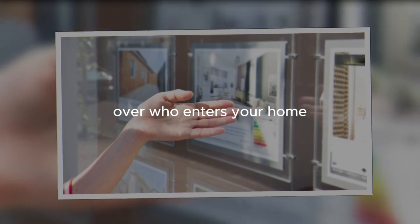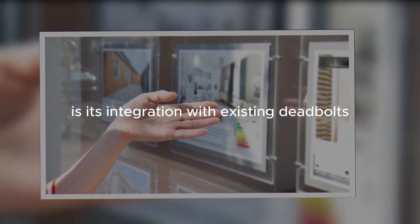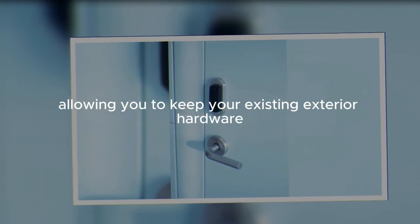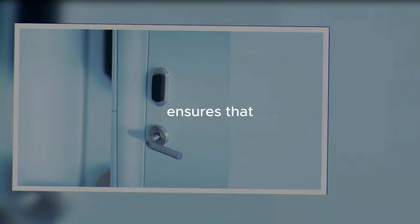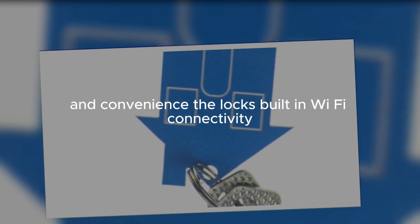who enters your home. One of the standout features of the August Wi-Fi Smart Lock is its integration with existing deadbolts. The smart lock can be installed on the inside of your door, allowing you to keep your existing exterior hardware and keys. This design ensures that you can continue using your traditional keys as a backup, providing an additional layer of security and convenience.